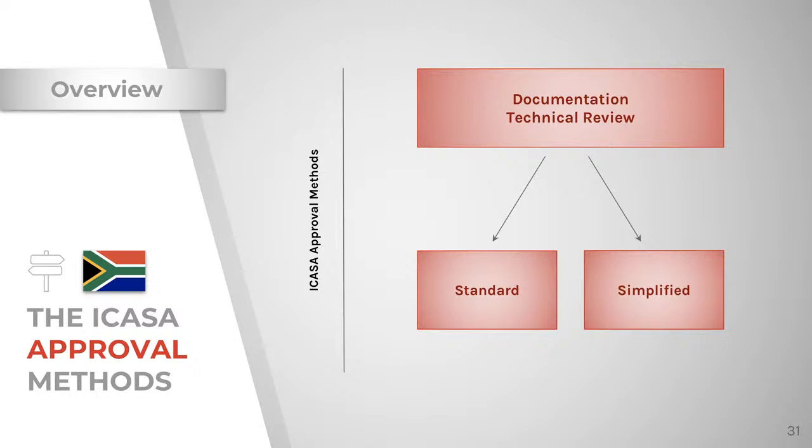2013 as an accredited lab in terms of ISO/IEC 17025 requirements. On their website, it states the ICASA certification is supposed to take 30 days, but really it could take longer, at about 10 to 12 weeks. Now let's briefly take a look at an overview of the standard and the simplified type approval processes.